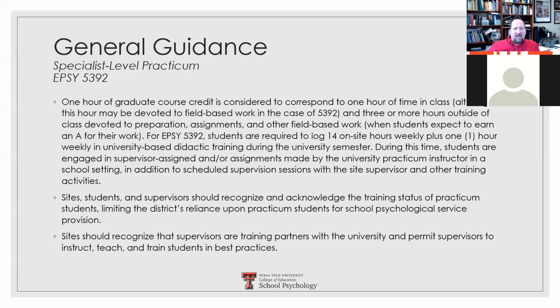We say that because we want our sites, our students, our supervisors, and our instructors to acknowledge the training status of the practicum student, which means that they need to limit the district's reliance upon that practicum student for the provision of school psychological services.